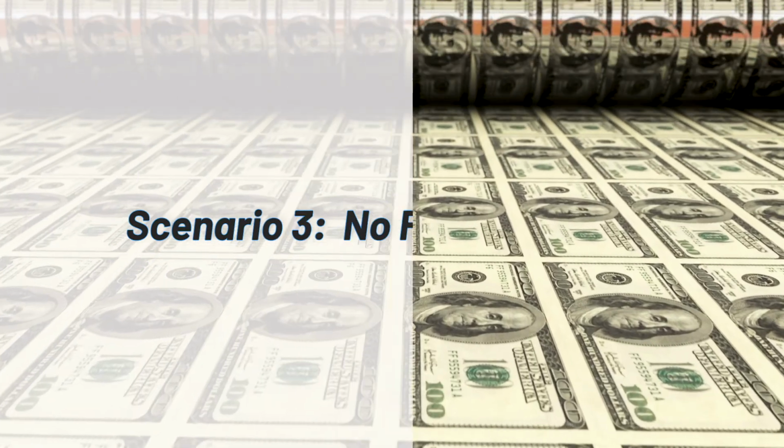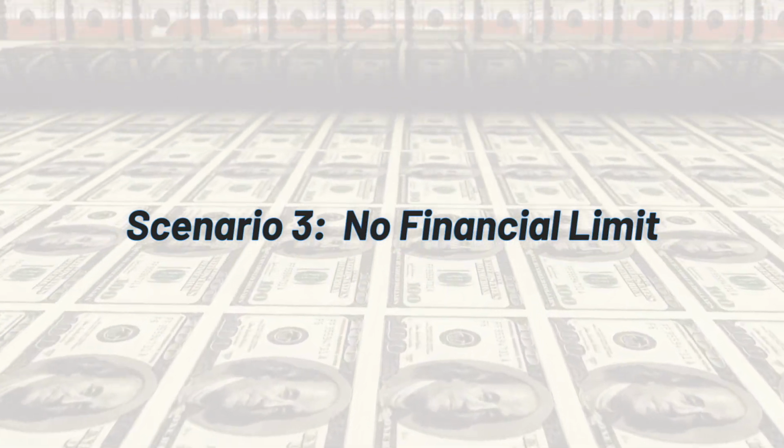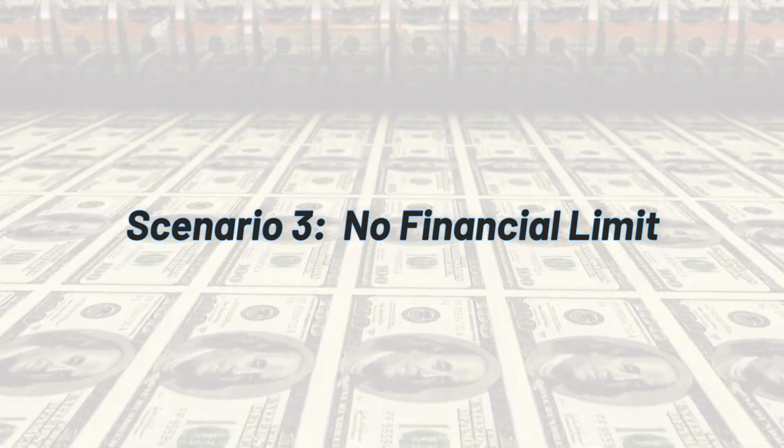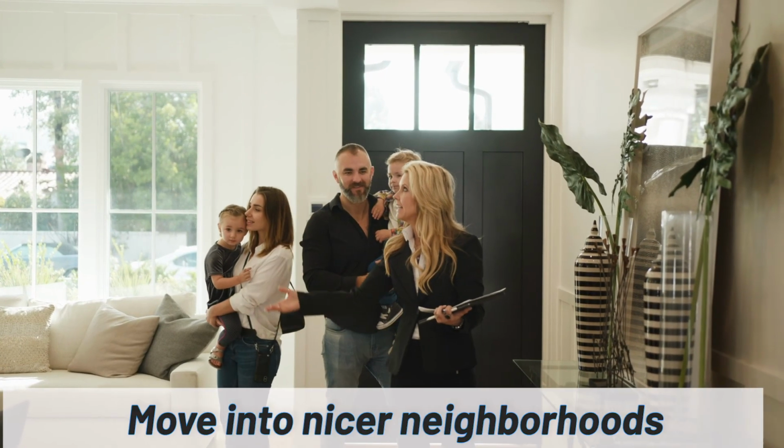Let's talk about scenario 3. In scenario 3, you have more cash than you know what to do with. You don't have any time at all because you're so goal-oriented, or you just don't want to be involved in this stuff. When you're at that point, what it comes down to is you can start buying in these A and B neighborhoods where the tenants are not going to be a problem at all.